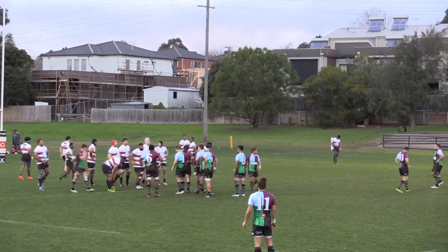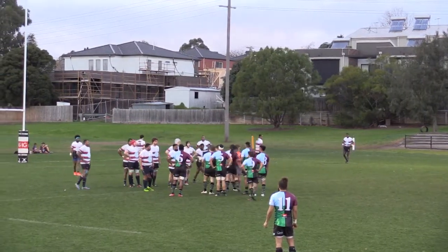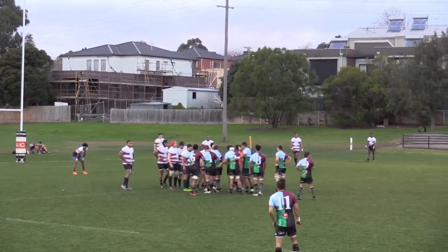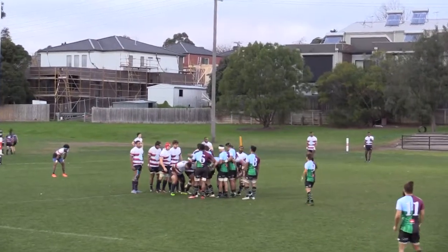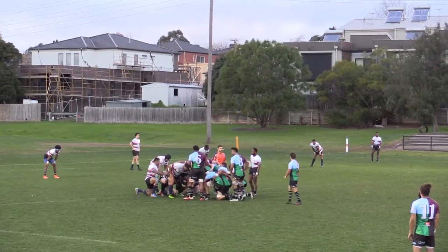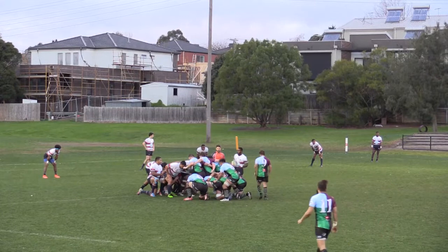You think Beefy they're wearing white to pretend that to intimidate Quins. They might think they're Moorabbin. Well, it's a bit strange. I haven't seen this strip of Box Hill. Very unfamiliar strip. I may well be wrong, but it's a new strip they're wearing tonight.